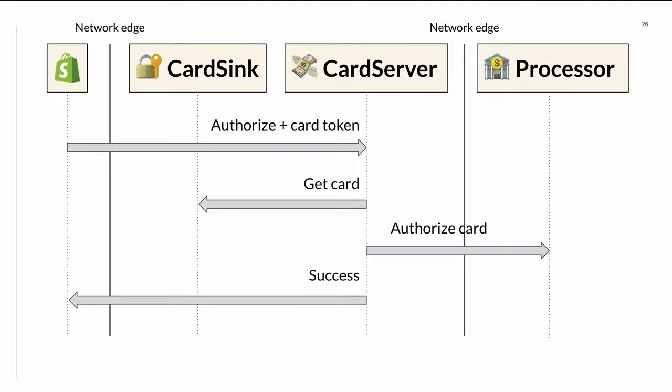It transforms the standardized call into the processor-specific API call, and from there, the authorization request goes through the acquiring bank, the card network, and the issuing bank that ultimately decides to authorize or decline the charge. Assuming the charge is authorized, a success response is returned back, and the checkout is converted to an order.